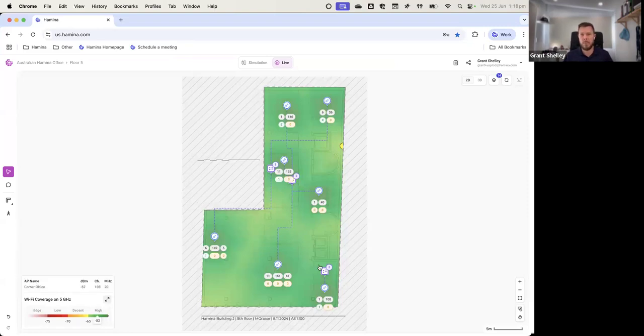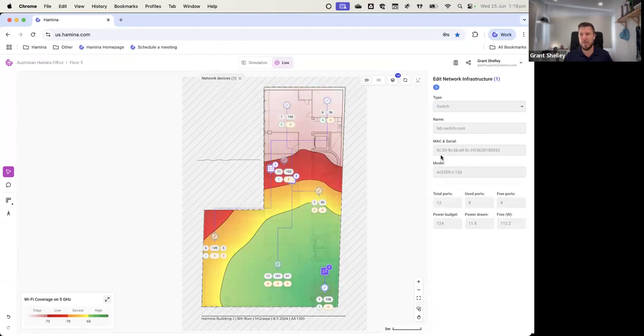I've also got my switching here as well. So not only do I have the switch here, the 2300, I've got my power budget, I've also got my ports, my usage, and my freely available ports. And so we do this in the live view for Juniper. We also do it in the planning side as well. So if you were doing simulation within Hermina, you would also have the port mapping with the power budgets and all that sort of stuff there as well. But we're also doing it in live.